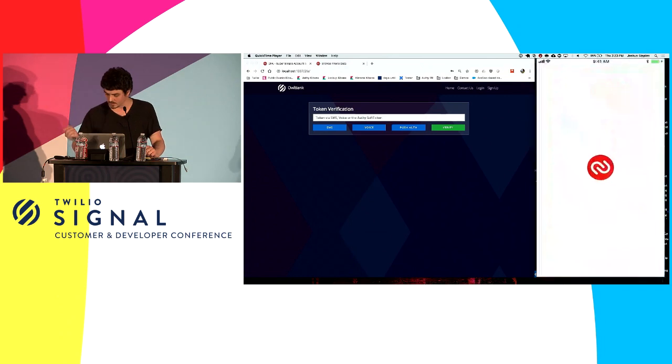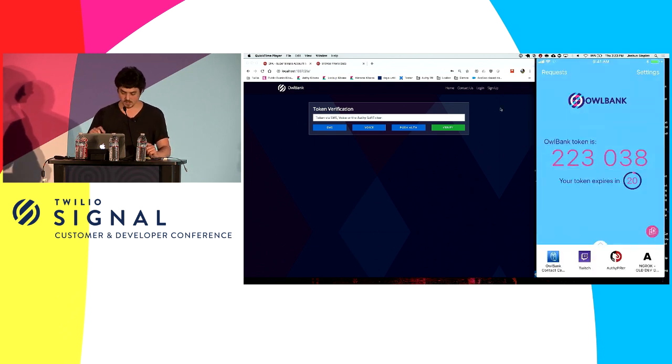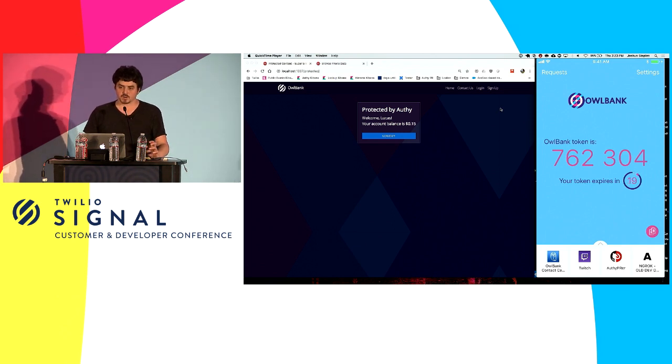So it got right to my device. I can see the context information of this push, and I can approve it. And there, I'm in. So sensitive information right now is protected by a second factor authentication. The key takeaway here is you need to think very well about what are the resources that you want to protect and what aren't the resources?